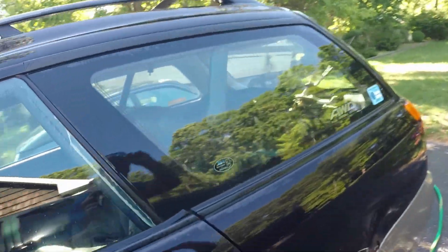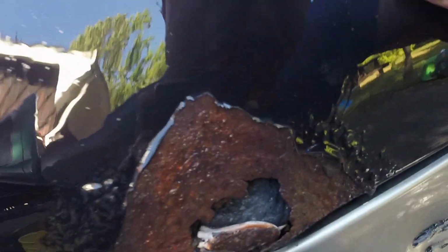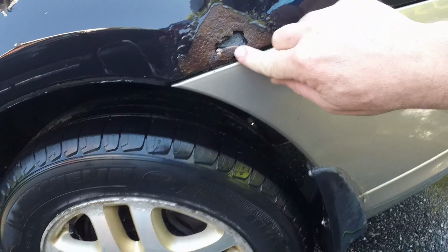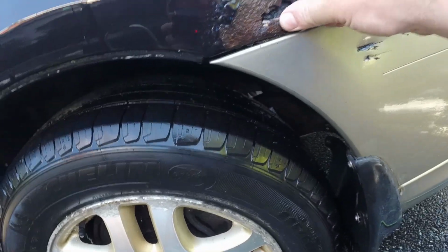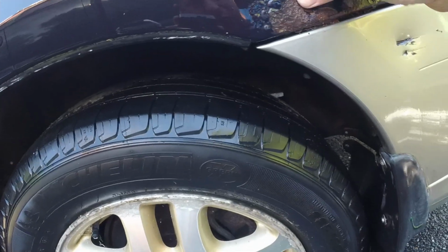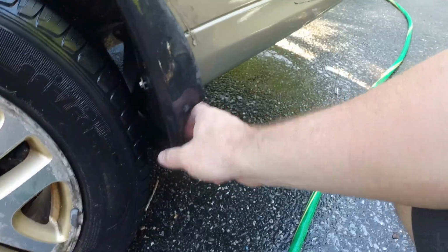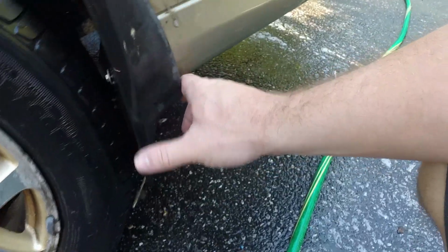Some things you notice when you're washing the car. Little rust here. It looks like they tried to Bondo that. So I'll take care of that. I'll just Bondo it. Just needs a little more work, but whatever. It's got good bones, right? This guy's loose, so I'll just zip a random nut and bolt through there.